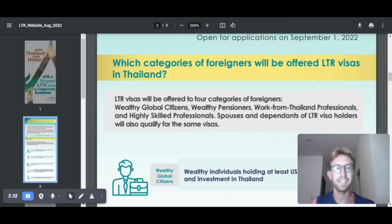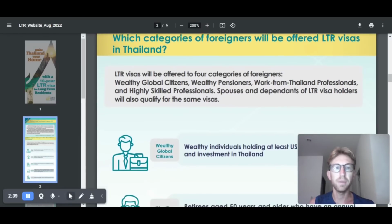So pretty interesting. Which categories of foreigners will be offered the LTR visas in Thailand? It will be offered to 4 categories of foreigners. Number 1, you've got the wealthy global citizens. More information about that down below. Wealthy pensioners, work from Thailand professionals, and highly skilled professionals. Spouses and dependents of LTR visa holders will also qualify for the same visas.